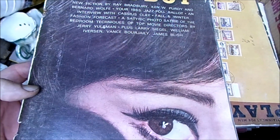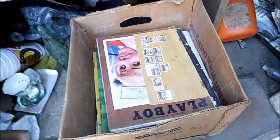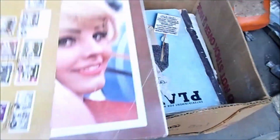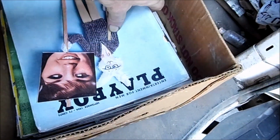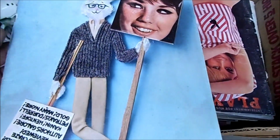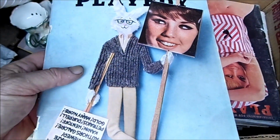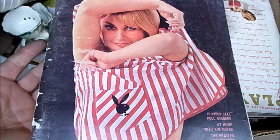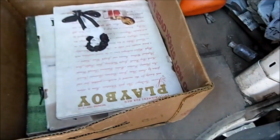Okay, we got a 1964. That's older than I thought they were. That's probably the oldest one. Well, this is a 64 too, I recognize that. I only collect 54 to 64 for my own personal collection, but of course the ones from the 50s are nearly impossible to get. Even 35 years ago, I had a hard time getting the older ones.